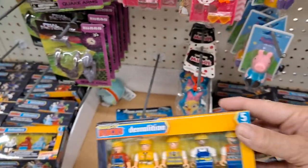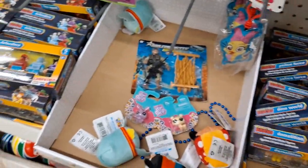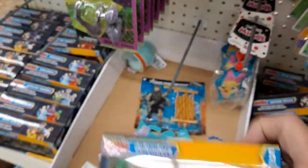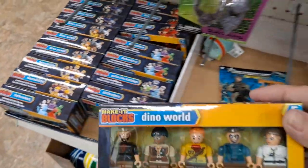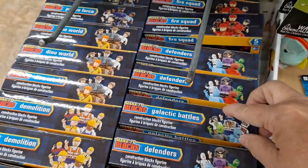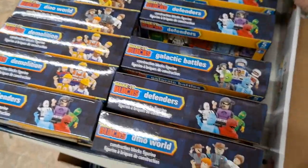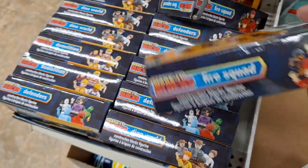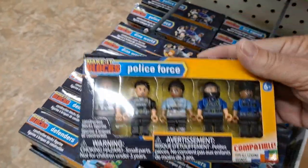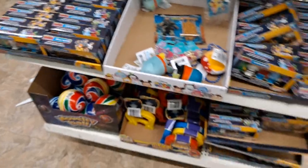And look at these. I saw these at another Dollar Tree, five characters, which is amazing. Here are the Defenders, so I guess those are supposed to be like the Avengers, which is nice. Dino World. So Jurassic Park, think of those characters. There's also Galactic Battles. Let's see what these are. All right. And then they have Fire Squad. Nice. And Police Force. Really nice. If you have a little one who loves to do the Legos, I'll pick that up.